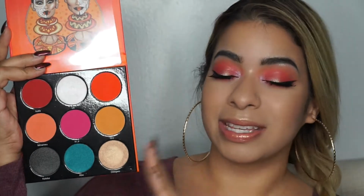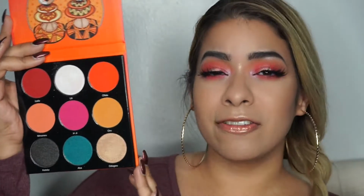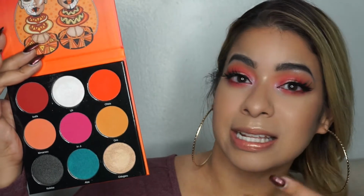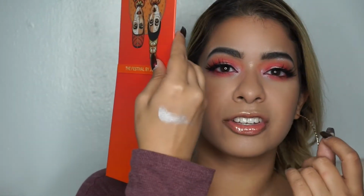I think if you want a palette that has a lot of oranges, a lot of reds, a lot of warmth, this is definitely the palette for you. If you aren't interested in getting the Juvia's Place eyeshadow palette, the look that I created, I definitely could create with the Morphe 35O2 palette. They have similar shades. This Yuli color is really similar to other shades that they have in their palette, as well as Odagu.